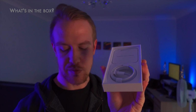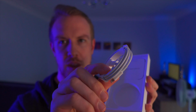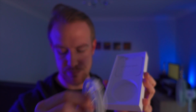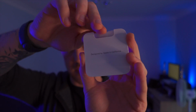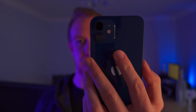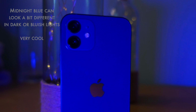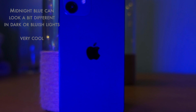What that means is now, inside the box, we have a USB-C to Lightning cable, which enables fast charging, a few tiny papers, one Apple sticker, some initial instructions, and the SIM ejector tool. And most importantly, the iPhone 12 itself. This is the 128GB model in midnight blue, and I think in person it's a gorgeous device.